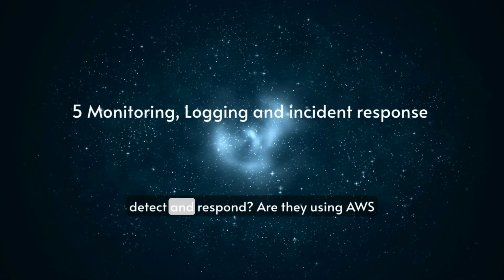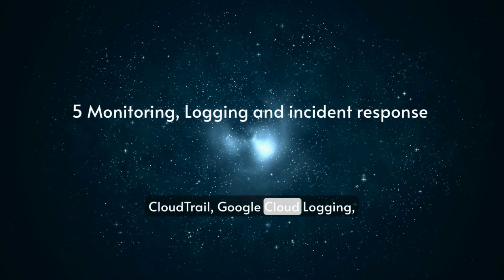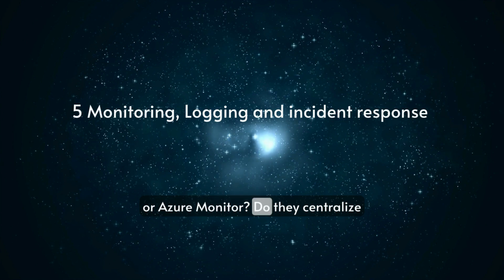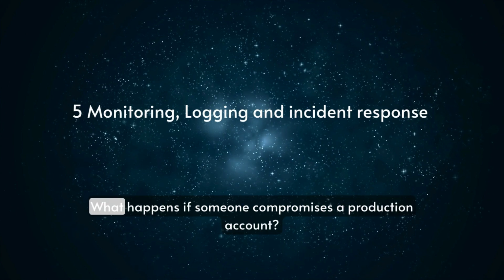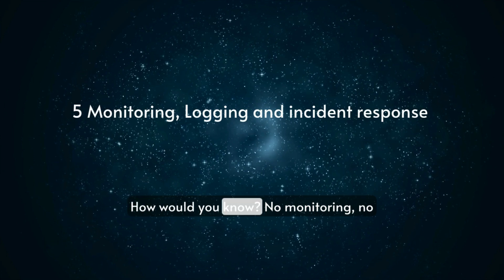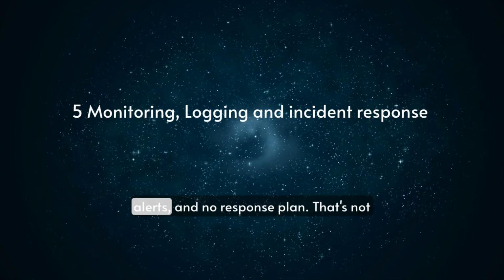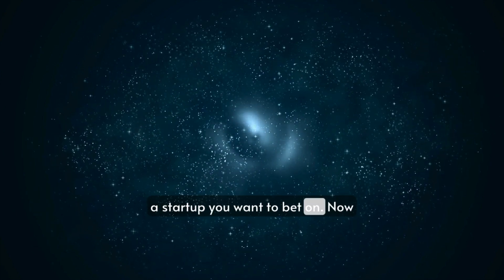Even the best security setups fail. So how do they detect and respond? Are they using AWS CloudTrail, Google Cloud Logging, or Azure Monitor? Do they centralize logs and monitor for anomalies? Ask, what happens if someone compromises a production account? How would you know? No monitoring, no alerts, and no response plan. That's not a startup you want to bet on.